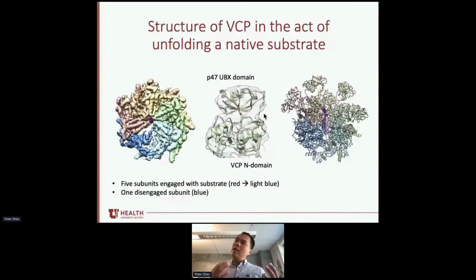And so if we did have N-terminal domains in the down position, then we would have expected to see high resolution features in that case. But quite the contrary, we don't see that at all. Through our best classification efforts, all of the N-terminal domains that we see in our substrate bound structures are in the up conformation. And we can say that with a high degree of confidence.